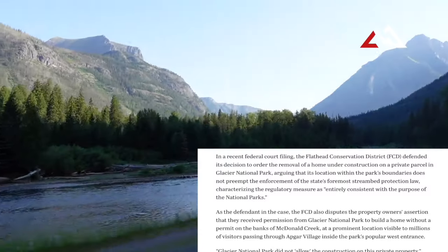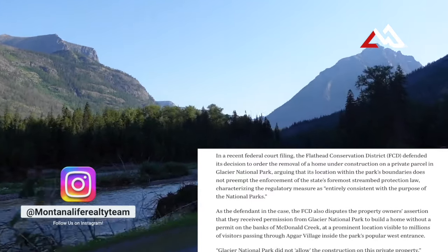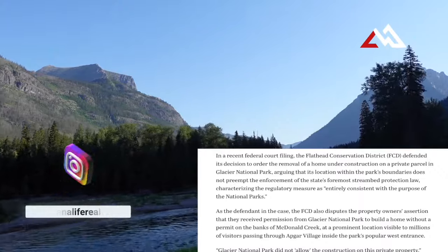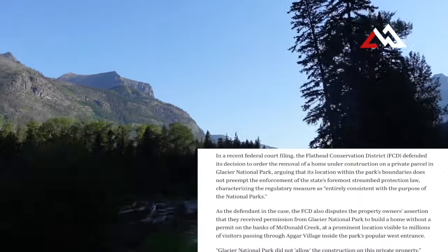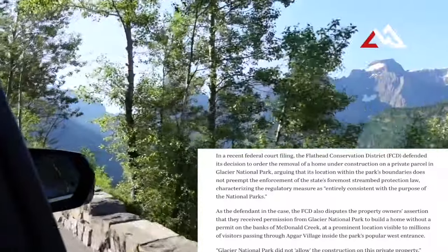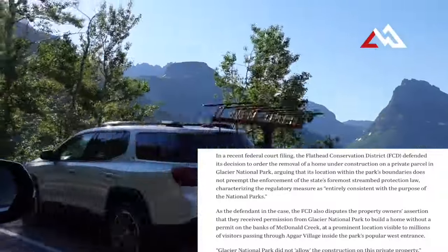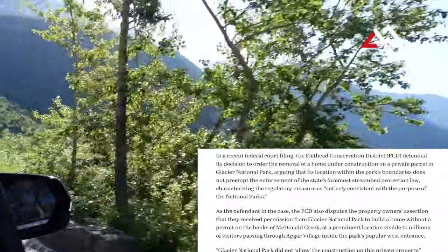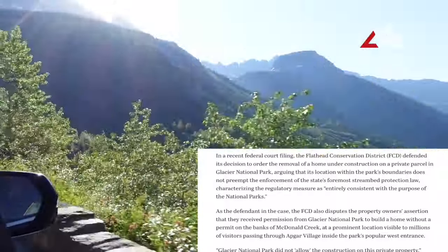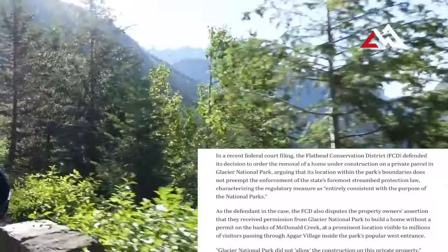So let's go over this article, and again, let me know what you think at the end. In a recent federal court filing, the Flathead Conservation District defended its decision to order the removal of a home under construction on a private parcel in Glacier National Park, arguing that its location within the park's boundaries does not preempt the enforcement of the state's foremost stream bed protection law, characterizing the regulatory measure as entirely consistent with the purpose of national parks.